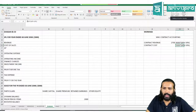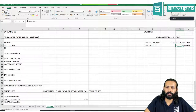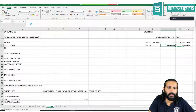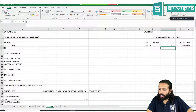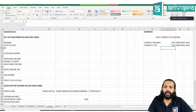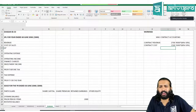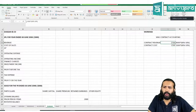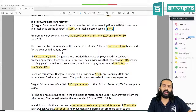Okay, this is my working. I'm showing it to the examiner there. Then I'll write the numbers here. So the incremental cost I need to recognize is 1,500. Cost minus revenue will give you your gross profit. Anyway, I'm preparing the P&L only, so I'm not finding the profit out. If you want, you can find it out. No issues. So these we need to recognize because they have not done it. That is what you need to do in adjustment number 1.